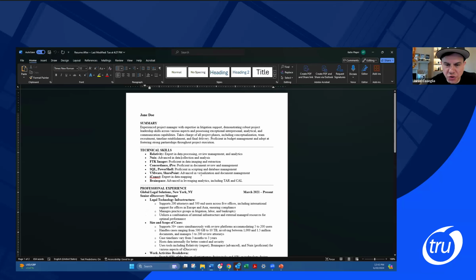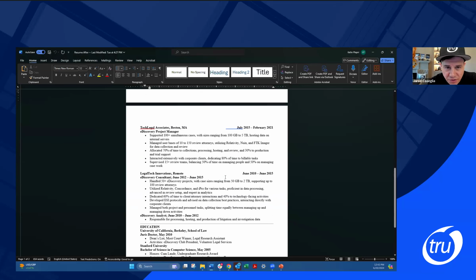And you'll see here what we've done. Let's just scroll down to that section. You see here what we've done in terms of tech legal innovators. You've got the date range there. So when they glance at the date range looking for tenure, 5 years, right? As opposed to 3 years, 2 years. And then you've got the subset of those dates with the actual job you had during those dates and the substance of what you did in that job separated from the substance of what you did in the other job with those separate date ranges. That's how an Ediscovery resume should read. Jess, anything else on chronology before I kick it back to you for our next top 10?